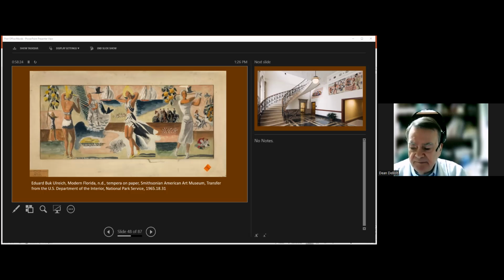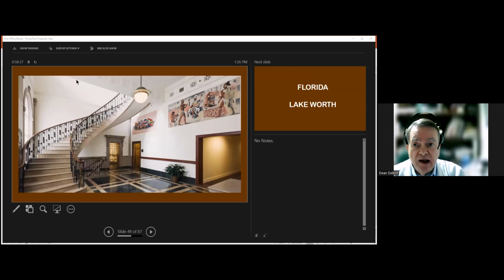The Tallahassee Post Office was built in 1935, and it served as the main post office to the 1970s, and now it's used by the U.S. Bankruptcy Court. 110 East Park Avenue, Tallahassee, and these murals are still up on the wall of that courthouse.